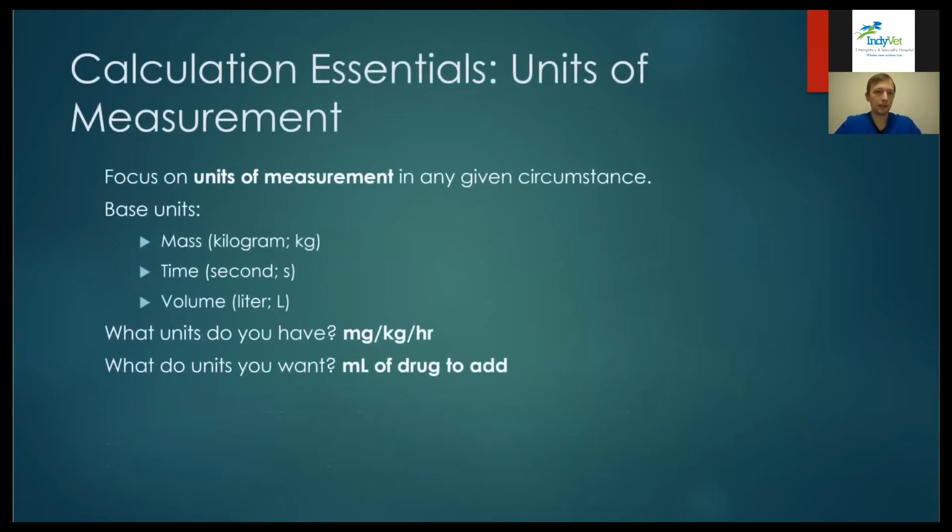Effectively, when we're using calculations, we have certain units of measurement: mass, time, and volume. Generally for mass that's going to be grams, kilograms, micrograms, milligrams. For time, we have seconds, minutes, and hours, and for volume, we have liters and milliliters. Generally, those are the units we're going to be using. And the goal, really, all of this comes down to is we have a unit of measurement, usually the infusion rate. We want to give this patient 5 micrograms per kilogram per hour, and we have to convert that to how many milliliters of drug we add to this bag, or how many milliliters of drug we draw up for this syringe. Really, all we're doing is converting units. That is effectively everything that's going on. But it gets very complex as we get more units.